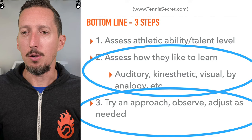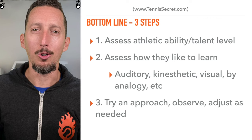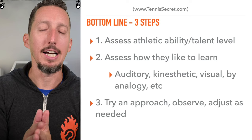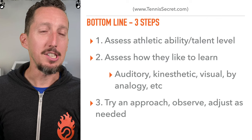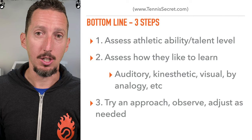Listen, being a good teacher is just as much art as it is science. Yes, you need to know the mechanics. You have to have the textbook knowledge. The information has to be there. That's the science part of it. But it's equally art. How and when and where you dole out that information is just as important as having the right information. So I hope this is a really big help.